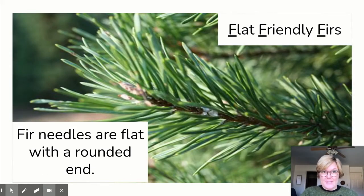Now, here's the last one that I'm going to tell you. I said I would do 3, but there are more than 3. This is the flat, friendly fir. This is my favorite for a Christmas tree. I don't know what your family has at your house. They're all beautiful. But fir trees are flat, have needles that are flat, and have a rounded end. That's why we call them flat, friendly firs.